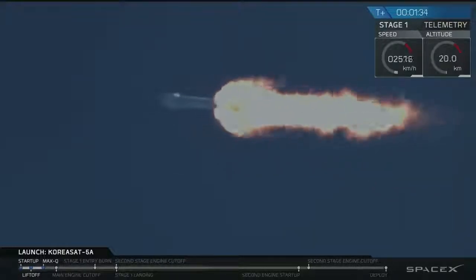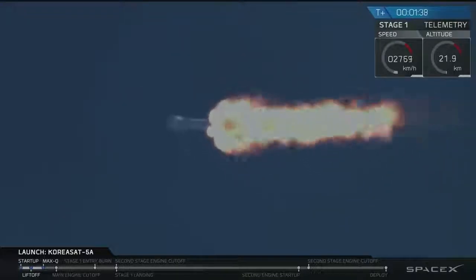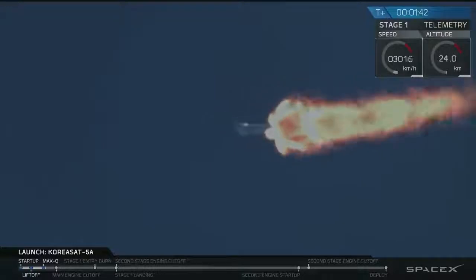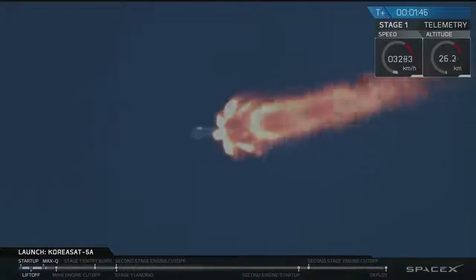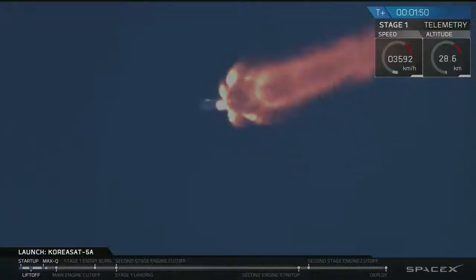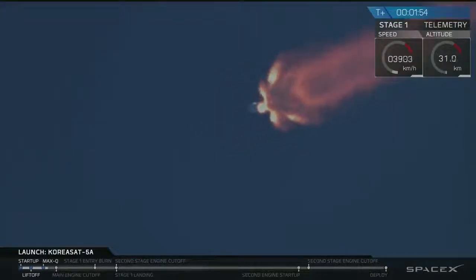Propulsion avionics continues to look nominal. MVAC engine chill has begun. You heard the callout. The Merlin vacuum engine of our second stage has begun chilling in. Same process as the first stage, where we start to flow that liquid oxygen through that second stage engine.